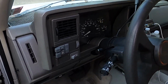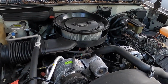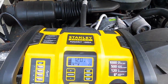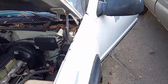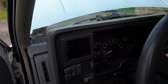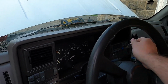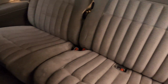Oh yeah, it's dead. See, we got the only mod this thing has. I don't know what it's barking at, but we're going to try to start it anyway, just because we can. Oh, cat. Oh. Dang it. Well, I'll get it fired up in a minute here.